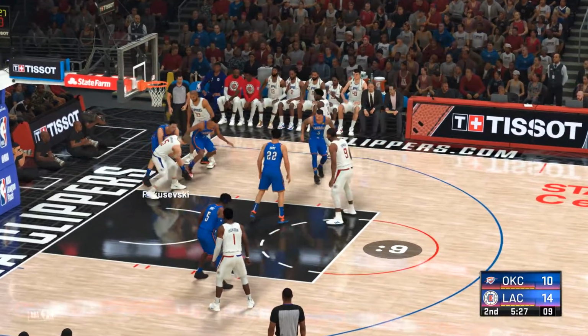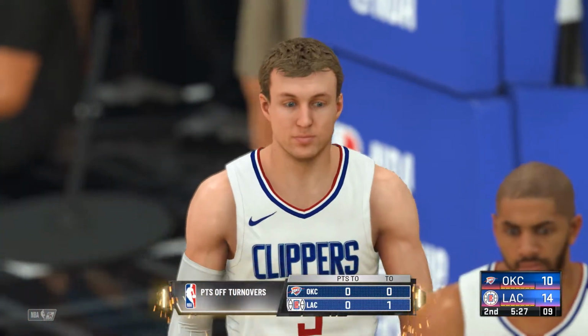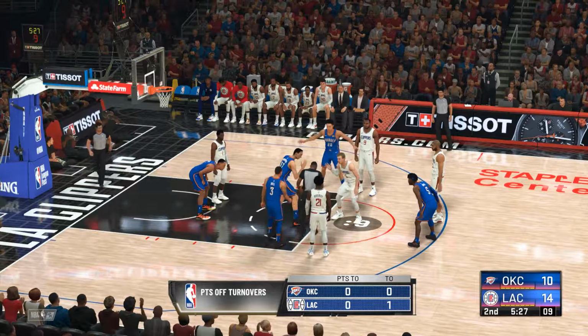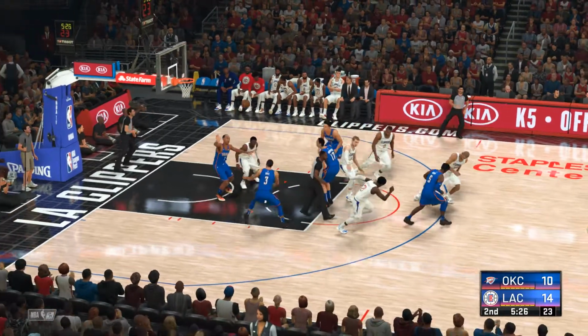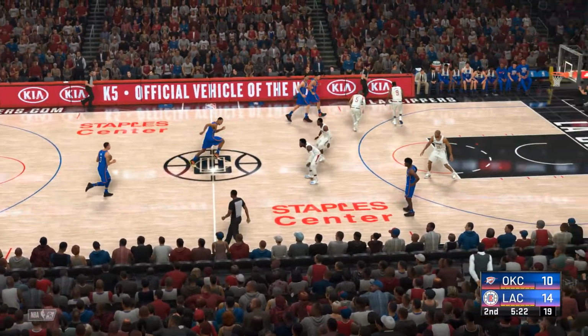Got a piece of it and wrestling for it there, but no one has possession. We'll have a jump ball. That's their first of the game, though, so sharp passing has helped them to craft this lead. And so it's Oklahoma City with it. Thunder trailing by 4.